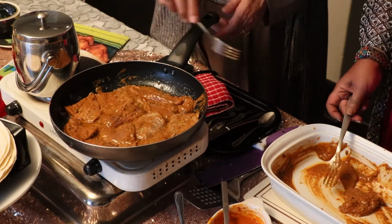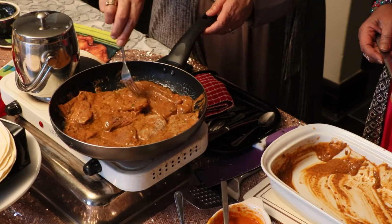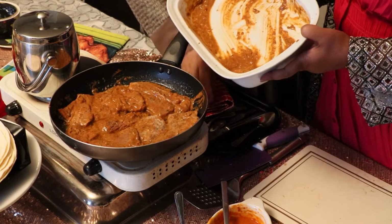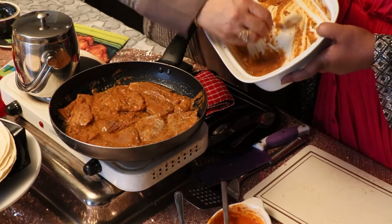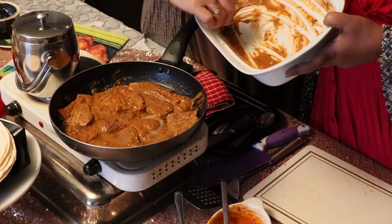Our stove needs to be on high. Yeah. All done? You want to put masala on top? Yes, we can also put the masala on top, let me use a teaspoon, which then gives us the flavor. You don't want to waste this beautiful sauce, actually. No, for sure. Yeah.